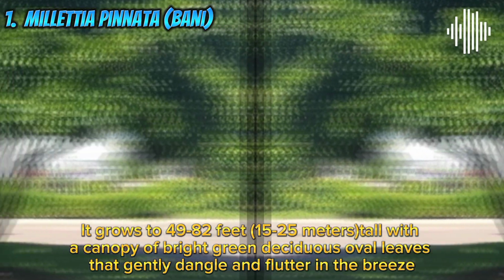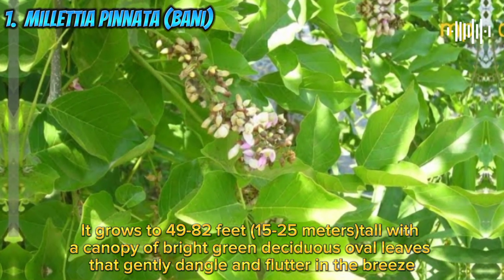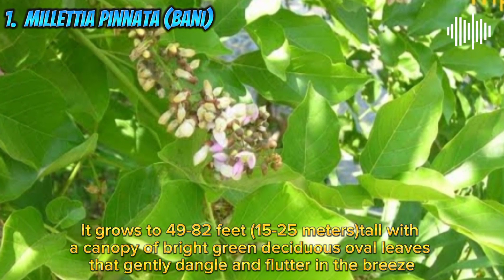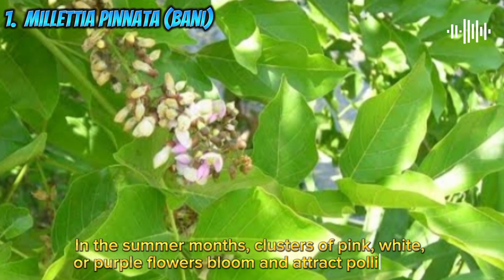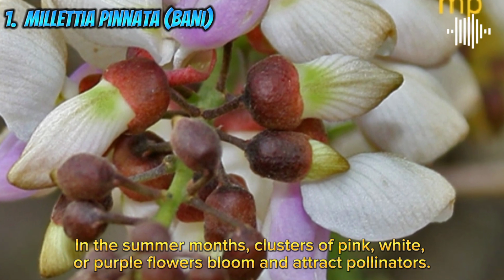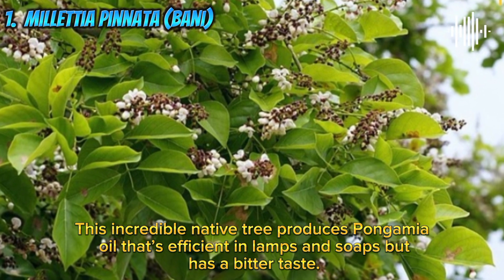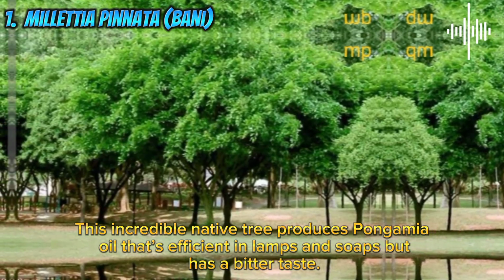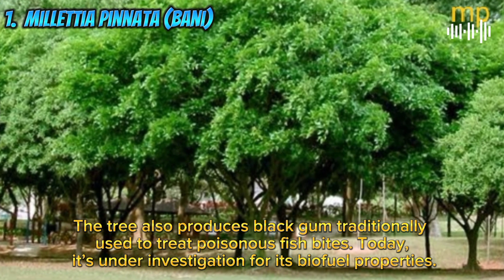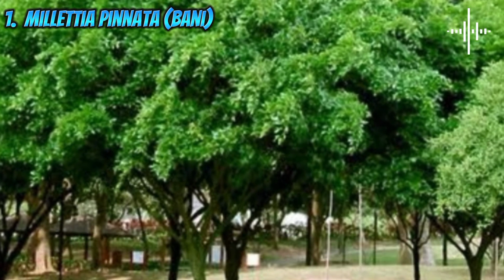It grows to 49 to 82 feet, 15 to 25 meters, tall with a canopy of bright green deciduous oval leaves that gently dangle and flutter in the breeze. In the summer months, clusters of pink, white, or purple flowers bloom and attract pollinators. This incredible native tree produces Pongamia oil that's efficient in lamps and soaps, but has a bitter taste. The tree also produces black gum traditionally used to treat poisonous fish bites. Today, it's under investigation for its biofuel properties.